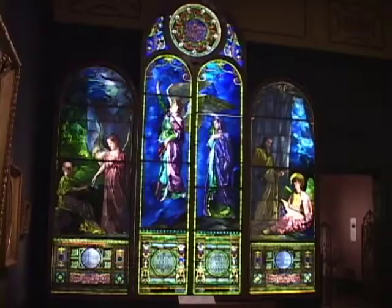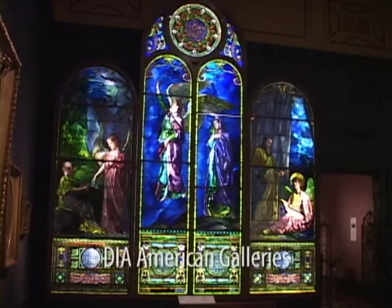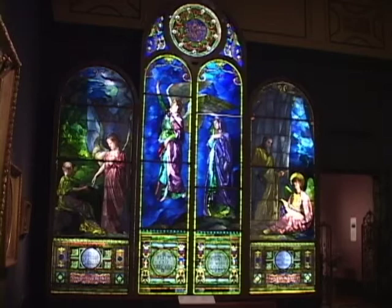So we're now leaving the Hudson River Landscape Gallery and coming into this unusual space in which we've installed three of the biggest works in the American Gallery. First, you're looking at the great Lafarge stained glass window that came out of the Unitarian Church on Woodward Avenue in Detroit. One of Lafarge's greatest stained glass windows, one of the greatest stained glass windows produced in the United States in the 19th century.